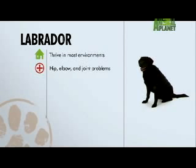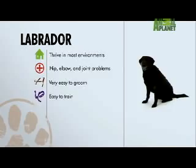Though labs get high marks for health, they're prone to hip, elbow, and joint problems. Labs are very easy to groom. They're easy to train. These loyal dogs make wonderful pets.